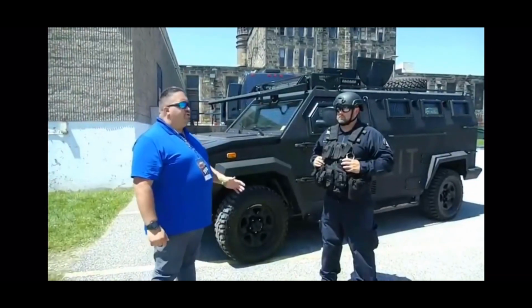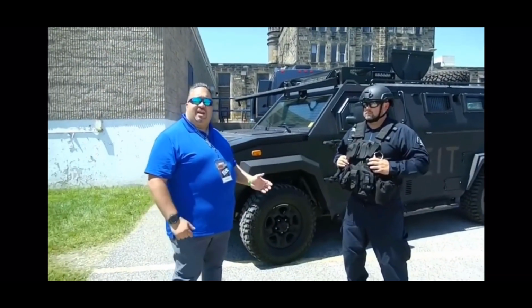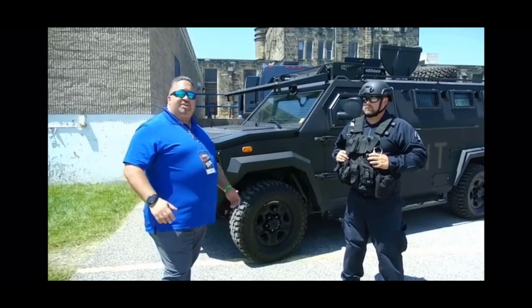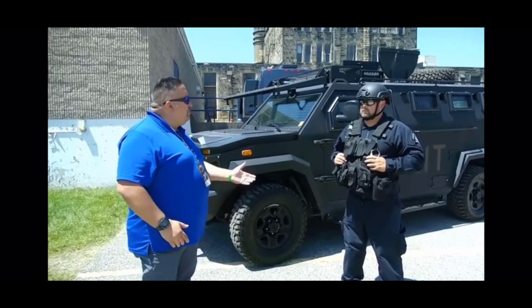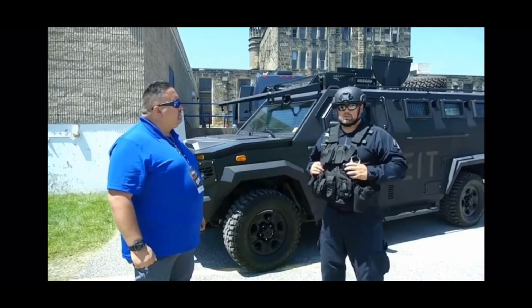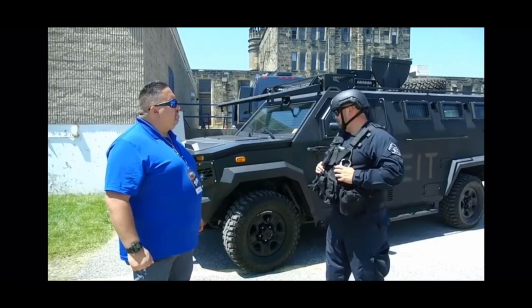Just talking with the Bureau of Prisons Lieutenant about his ride in the Streit vehicle that we had here at the Mock Prison Riot. He got to drive it right into the scenario. What were your opinions of the vehicle and how it handled? The overall handling and the performance, it's got a lot of power and it worked well for our scenario.